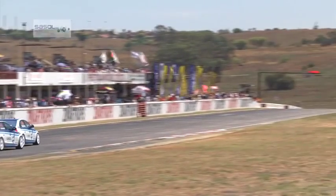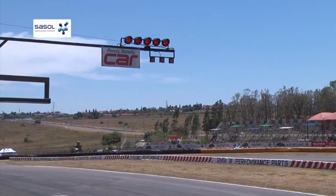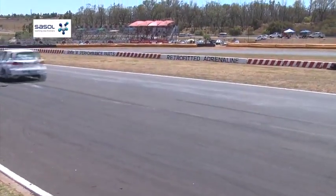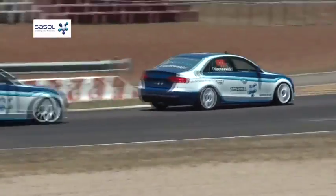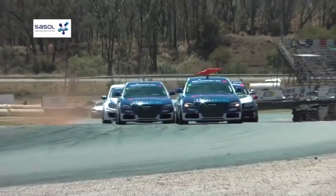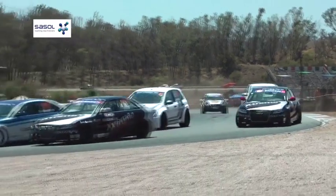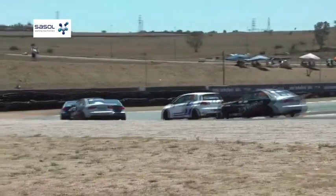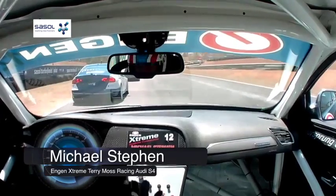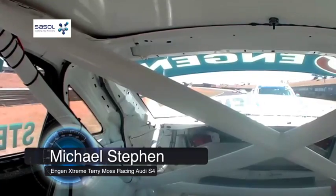Out of G&H Transport Corner they come. Red lights are on, and as soon as they go off, we go racing down towards BMW Performance Corner, and it looks like it's Henny Groenewald who's done everything right. And in fact, what a drive around the outside from Gennaro Bonafide. Looking to sneak up on the inside of Michael Stephen and play the absolutely perfect tail gunner role, and that's exactly what he's done. He has forced Stephen into third place. Nothing that Michael could do right there. He's going to have to try and find a way through. It's not going to be easy.